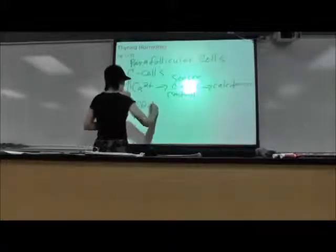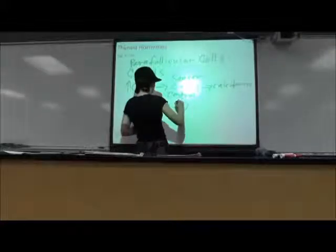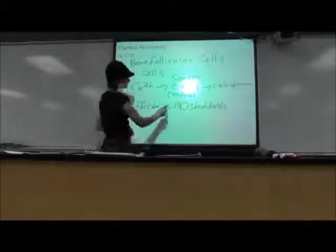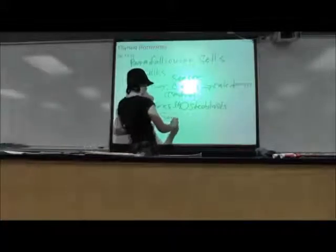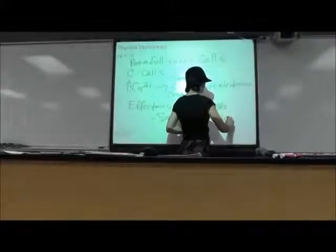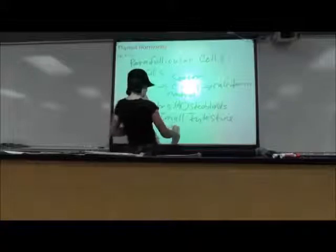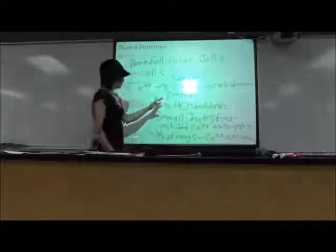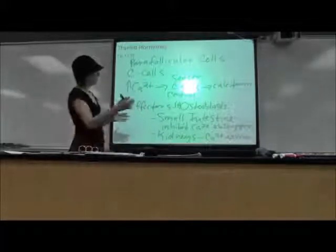The effectors are going to be bone, specifically osteoblasts, so we can increase osteoblast activity. So they will lay down osteoid into the bone and take up some of that excess calcium. Other effectors would be the small intestine, and the small intestine will inhibit calcium absorption. Another effector would be the kidneys. And what will happen with calcitonin on board is the kidneys will excrete excess calcium in the urine. So this will stimulate calcium excretion. And once we've done all of these things, then we can drop these high calcium levels and shut down the negative feedback loop once we return to homeostatic levels.